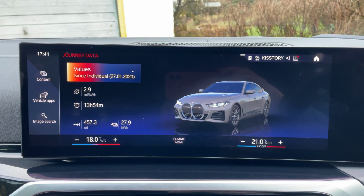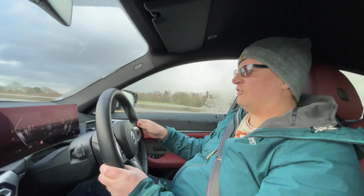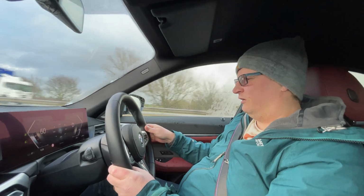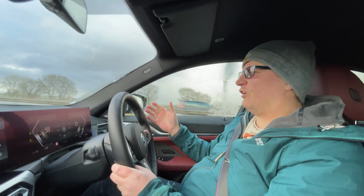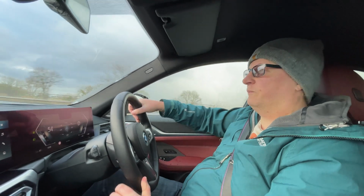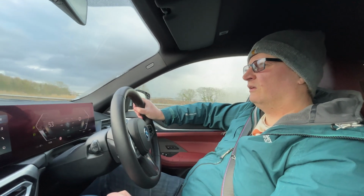One thing I really love about this is a really small thing, but it's mega important. 9 times out of 10, you'll be looking and thinking, where's the auto setting for my wipers? Well, with this, you've got a light, so you know when it's engaged. Well, that is a handy function, isn't it?